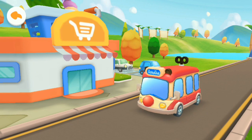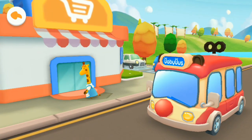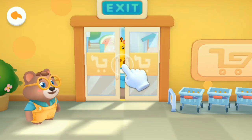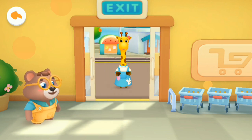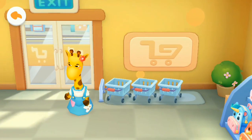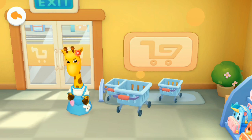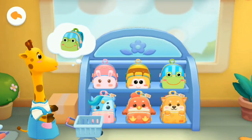Supermarket. The teacher said you need to buy some things and take them to the kindergarten. Let's buy some new stationery and a school bag. Welcome. Choose a shopping cart. Go buy what we need together.